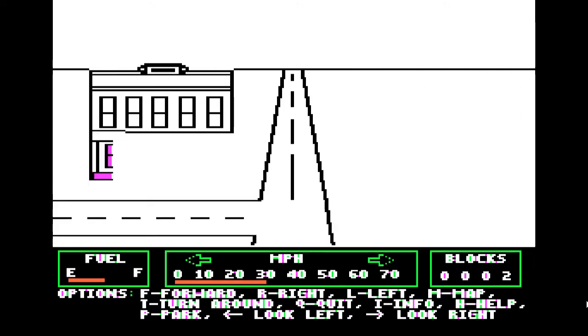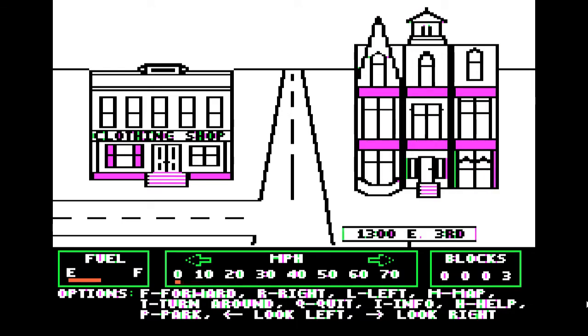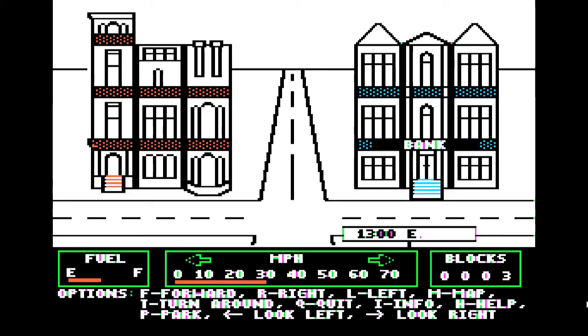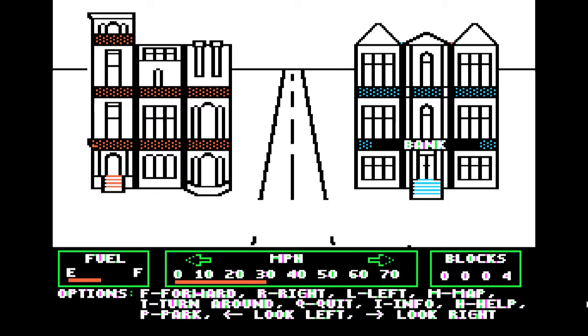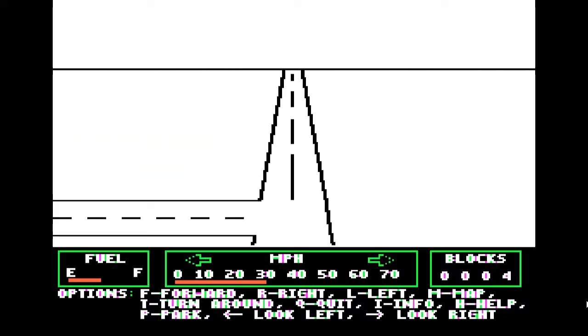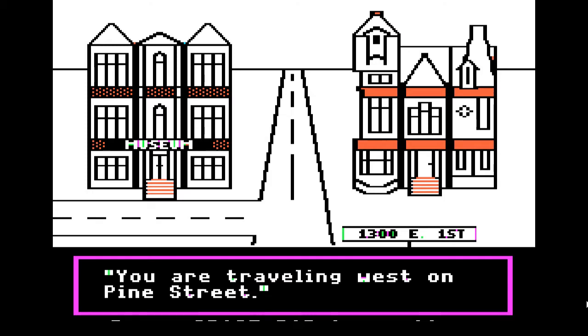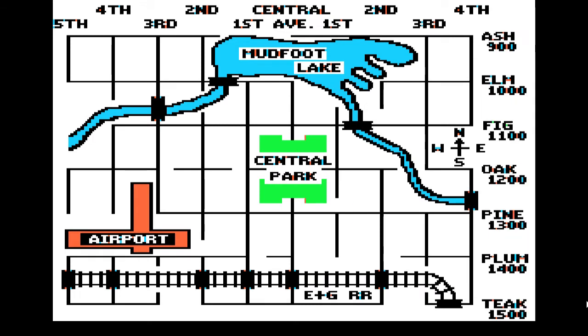All right, so we've gone three blocks. Oh, right. It'll keep count of how many blocks you've gone in total, because that's an odometer, not a number of times you've gone this direction sort of thing. All right. Once more, and we'll be there. Now, this is the destination. Let's ask for help. You're traveling west on Pine. Okay. Yeah, Aunt Jenny can't tell us.